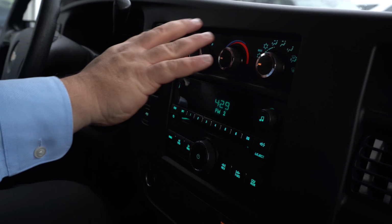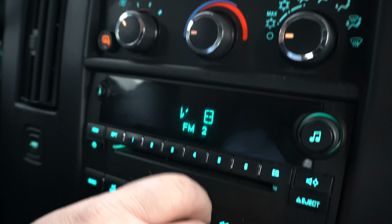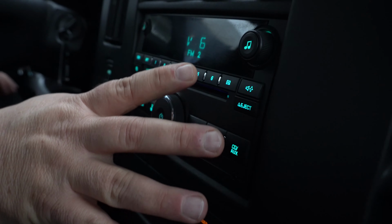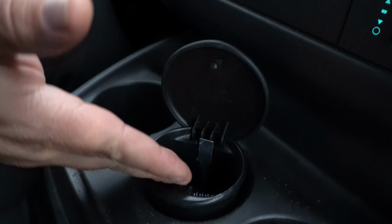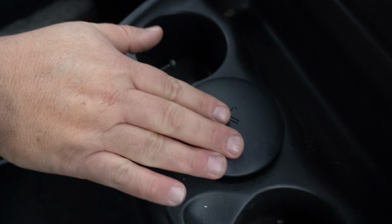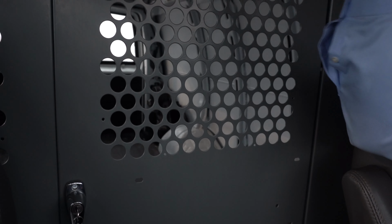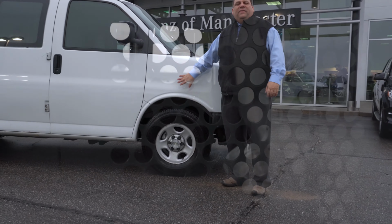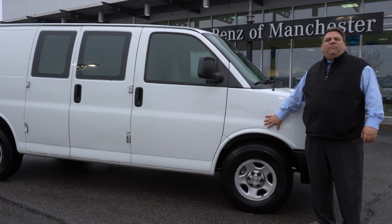So all your heat, very simplified. Your controls here, your radio, for your stations, your cup holders, even an ashtray or a coin collector. Plenty of space, very simplified. This does have the partition, so you can set up your shelving for tools or whatever to keep the driver or the passengers safe.